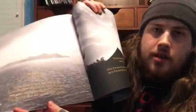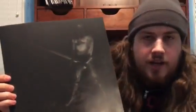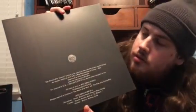Really nice landscape photos. And it came with an insert for the record. Some more cool artwork there. Badass dude with a sword. Here on the back of it, some credits and information. The record itself came in a regular plain sleeve on traditional black vinyl.